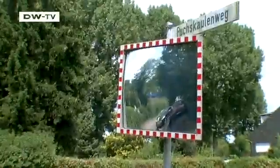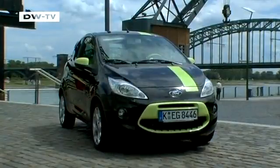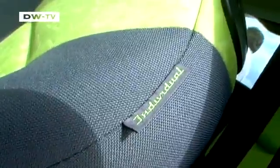Ford is getting personal with a new initiative called Individual. The car maker has introduced a new equipment line bearing this name that enables customers to select from an enhanced range of features and customize their own cars. Funky color schemes are among the options, even for the pint-sized car. The new individual packages are available for all models and cost 400 euros upwards.